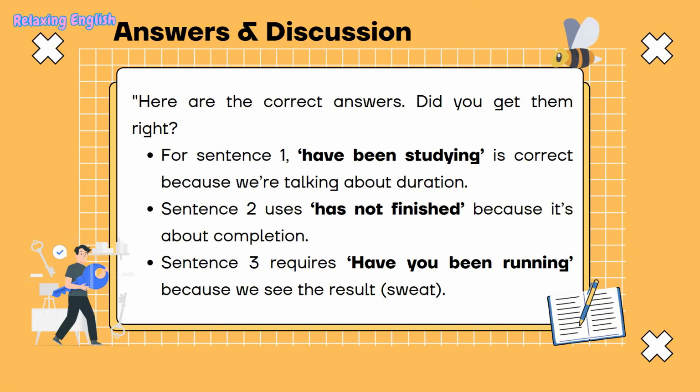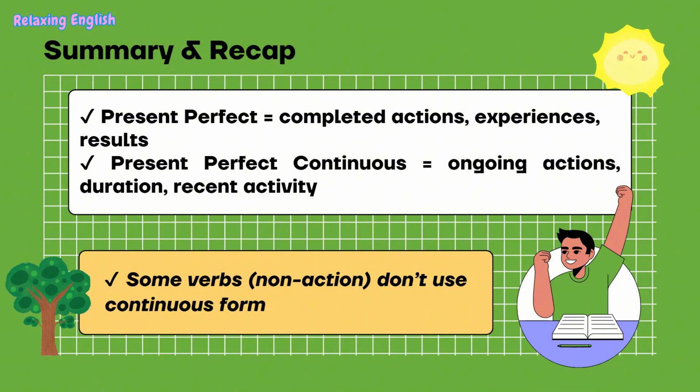For sentence 1, have been studying is correct because we're talking about duration. Sentence 2 uses has not finished because it's about completion. Sentence 3 requires have you been running because we see the result, sweat. Any questions? Let's recap the key points.